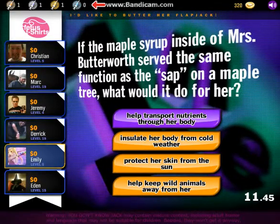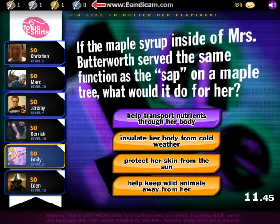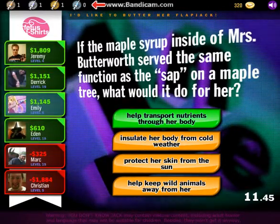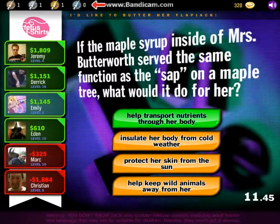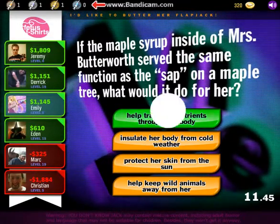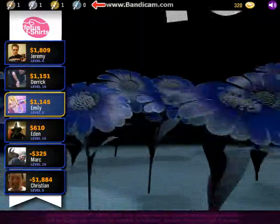Sap helps carry water and nutrients throughout a plant's vascular system. That means every time you empty out a bottle of Mrs. Butterworth's, she dies of malnourishment. Well, I bet you feel like a jerk. Just a little ditty about two.